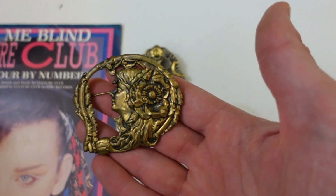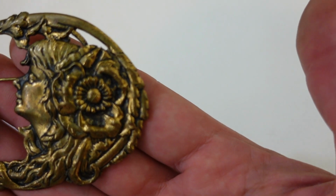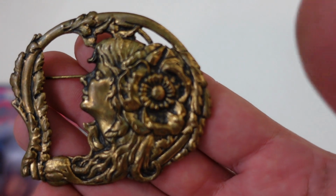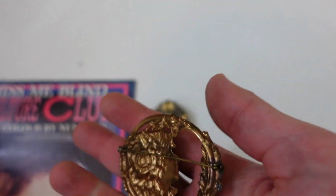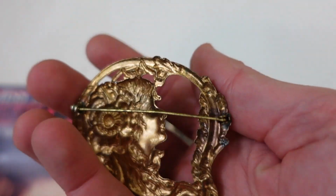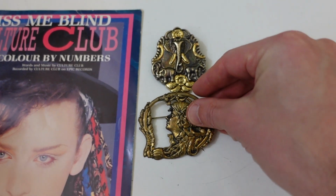This one's pretty cool. This one's a little bit lightweight, but there's a nice woman with a floral accent there. That one was probably my favorite of the bunch. You guys probably think I'm crazy calling that elephant a cobra, but that's a nice piece here. I'm not sure what I'm going to ask for that one. I might look that up and see what's out there.